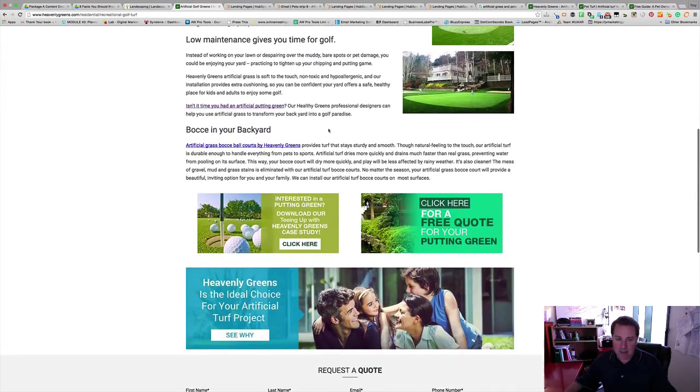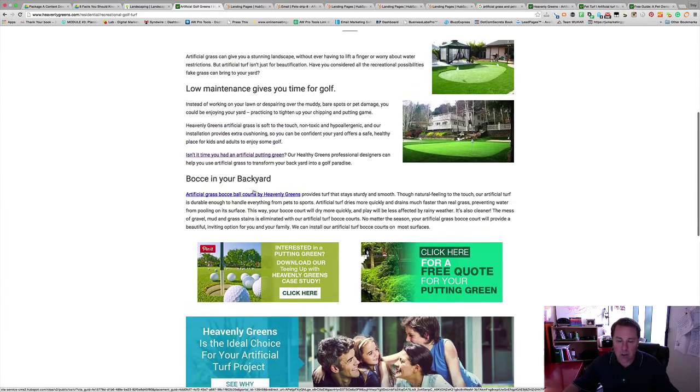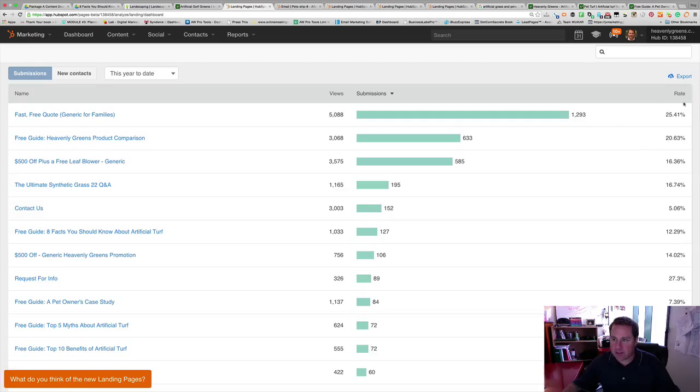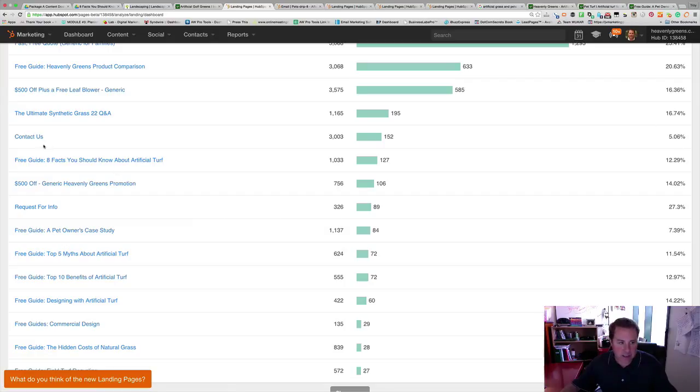And then you can see every single time we're introducing a product, we are introducing a free guide or a way to engage with our prospects. And when we look at our free guides up here, we can see the adoption rate of these guides. Like if you look over on the left here, this is our generic RFI form, 25% conversion rate to leads. This is the product comparison guide, 20% conversion. The ultimate synthetic grass Q&A, 16%. 8 facts you should know, and pet owners case study, and then the 10 benefits of artificial turf.